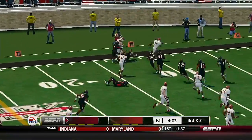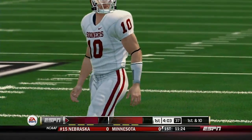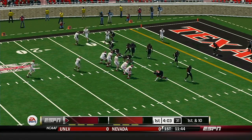Pulls it in, and he's in the open field. He gets hit out of bounds at the 12. A nice completion to the tight end. A good play here, and the thing that I notice is that he provides a nice big target out there for the quarterback.